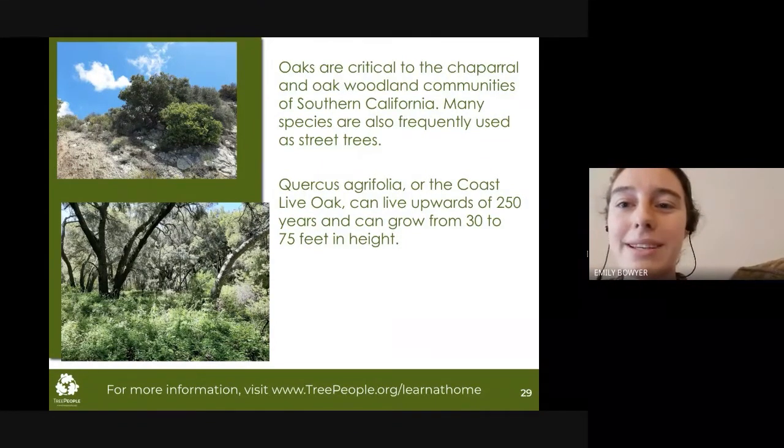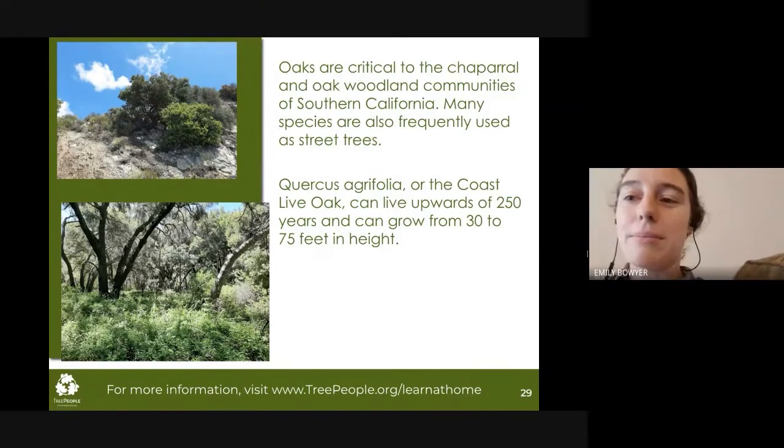And why that's important is all of the undergrowth in this bottom picture, all these snowberries and such, really like the shade that's provided by the oak tree. So you can see that the coast live oak is just hugely important for a lot of different communities. And also just some fun facts, they can live over 250 years old and they can get from 30 to 75 feet, which is pretty darn big. Next slide, please.